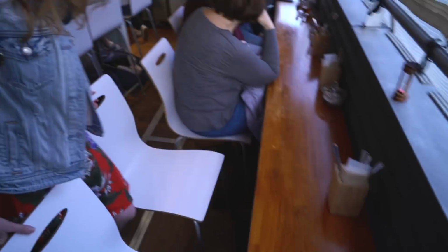We've been waiting out in the stairwell for about 20 minutes, but we've finally been chosen to come inside. We're gonna be sitting here on the end. This is why it took so long, because this place is very tiny. It's really quaint.